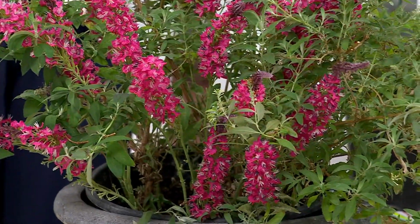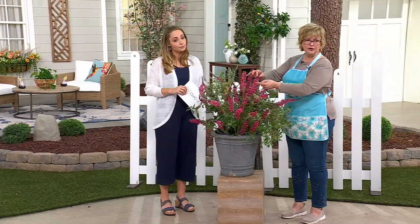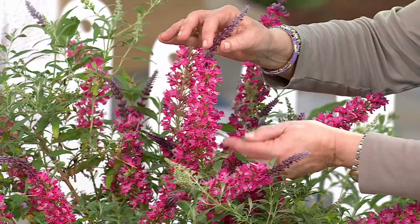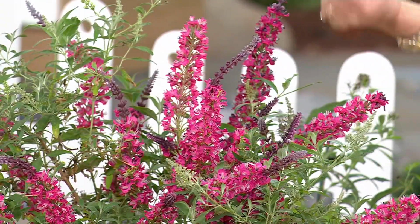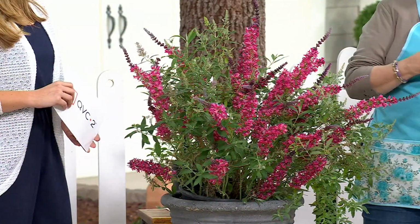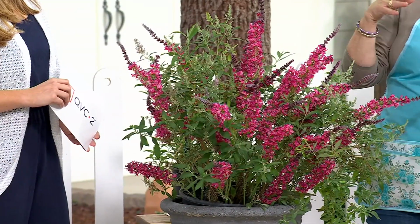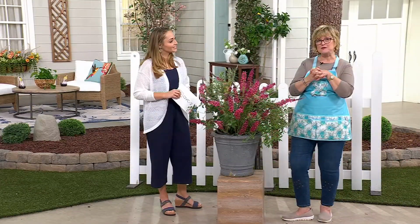Remember, all of these are going to be on this long conical stem, and all of these individual little flowers are going to attract butterflies. I know a lot of us really appreciate butterflies in the garden, not only because they help pollinate and make more flowers, but because many people believe butterflies are kind of a sign sent from a loved one who's gone to heaven and is sending us a special message.